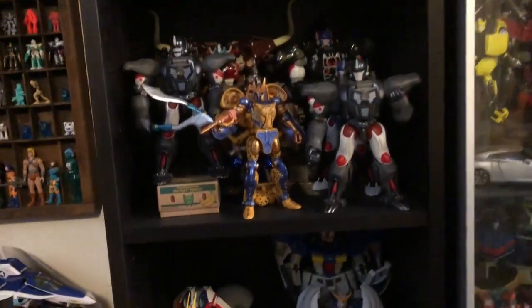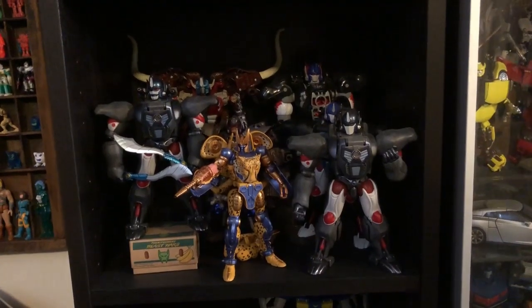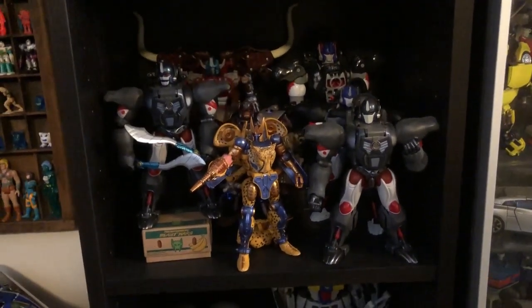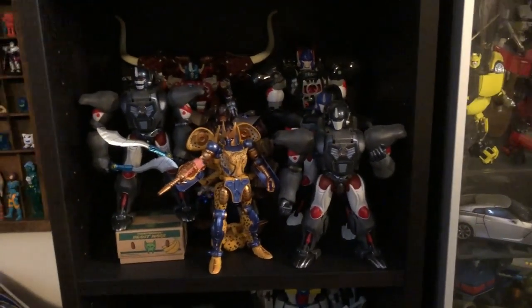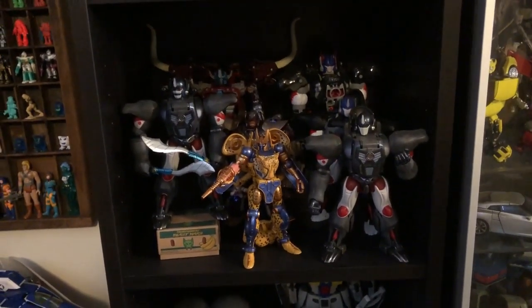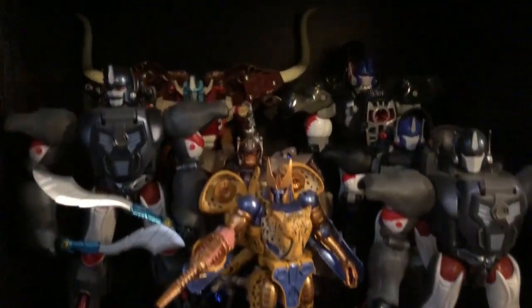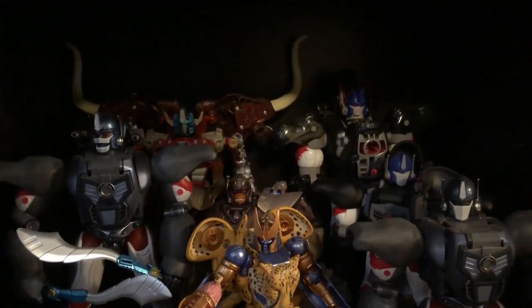There's not enough of them to get showcase space yet. In the back, you can see Big Convoy, and Optimus Primal. Big Convoy is probably one of my favorite Optimus Prime designs. I just love that head design. Can you get back there? Oh man, what a good head.